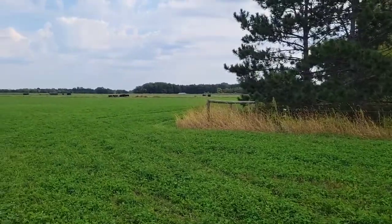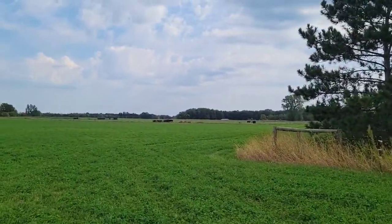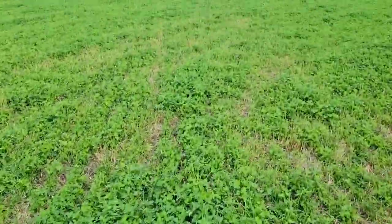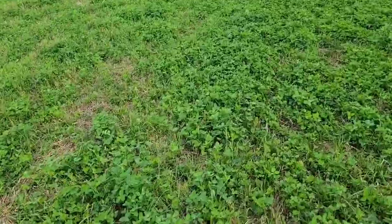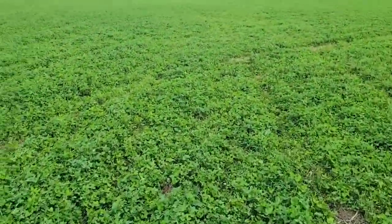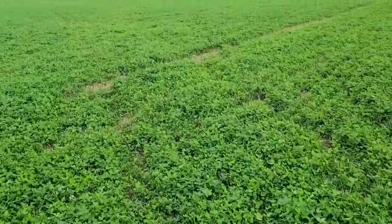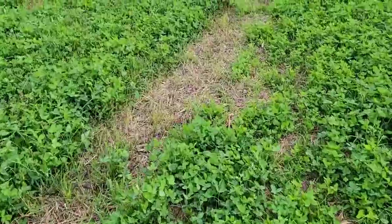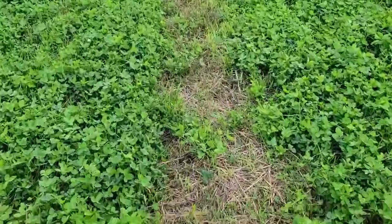All right, guys, well, time to move the cows to the next pasture. And let me show you around. So the cows are in front of us on pasture one. This is pasture two, another 30-acre parcel. Little thin right here, but for the most part, gorgeous. Gorgeous looking stand of clover, alfalfa, and a touch of grasses.